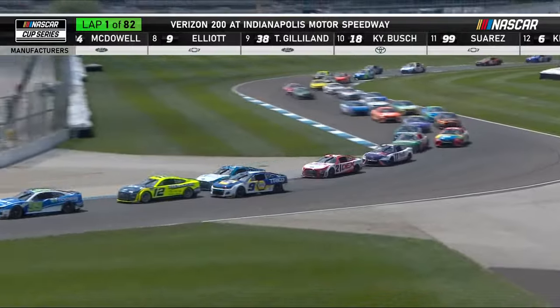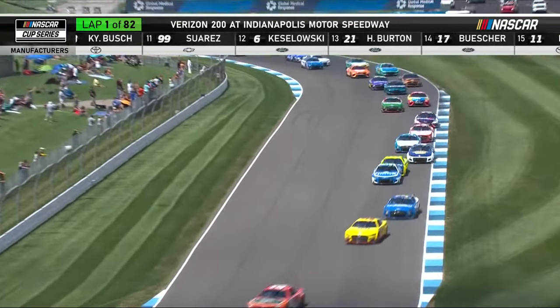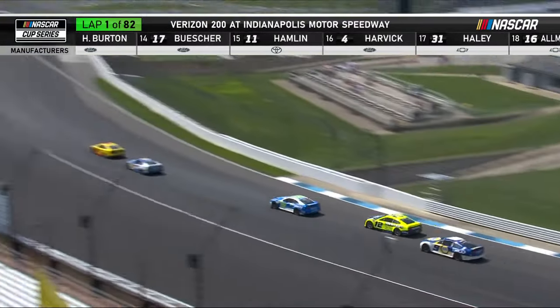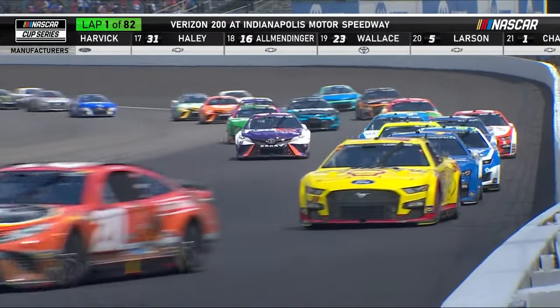It's a very slow, technical part of the racetrack. This is turn 11 that they're approaching. Very difficult braking zone into turn 12. We see a lot of right front tire lockup right here and some flat spots. Got to be really smart.